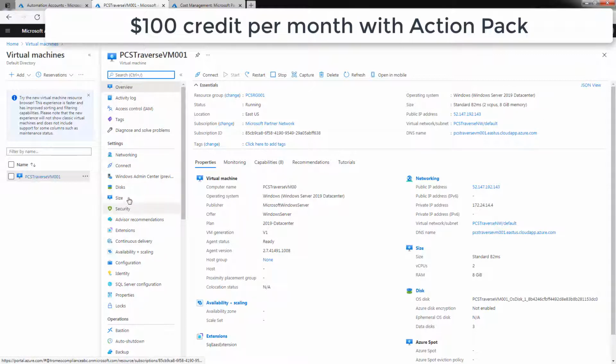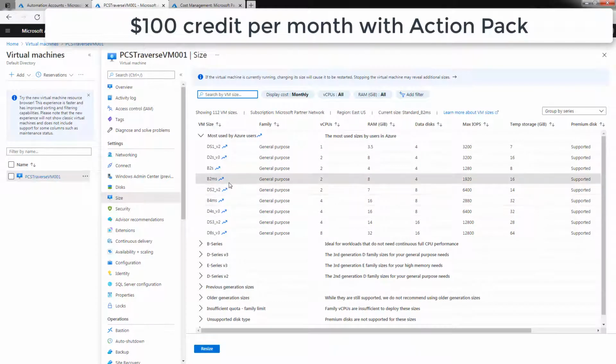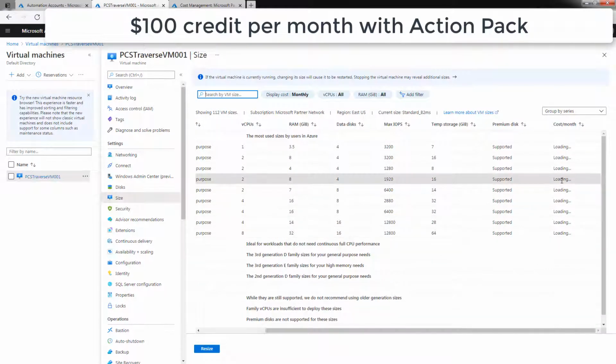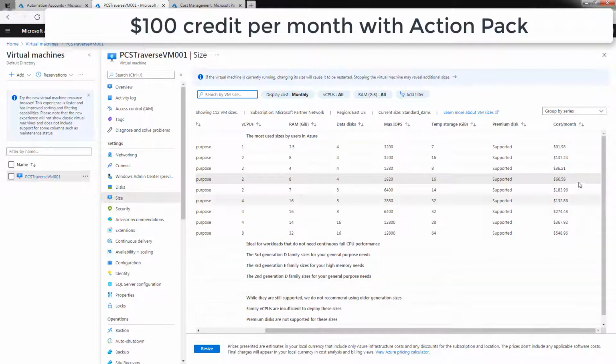And if we look at the sizing chart, a B2MS, I'm waiting for the costs to load. So while that's happening, because I don't want to lag in this, you see how there's one machine that's actually a little bit smaller. There's a B2S. Okay, so now a B2MS is $66 a month, and a B2S is $36 a month.